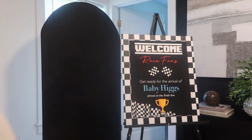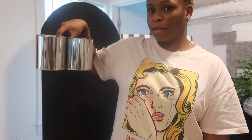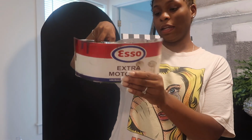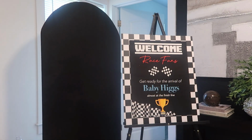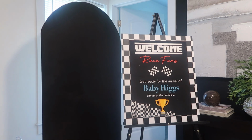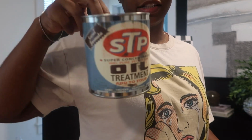So essentially, I bought this, what do they call it? Like downloadable printable things off of Etsy when I found them. I bought some paint cans, right? And then the goal is to add the labels, that's what they call it, labels to the cans. And then the labels look a little rustic, like fingerprints and stuff. That's what it's supposed to look like. And then once the labels are added, this is how it turns out, and I love it so much, y'all. I think it looks so good.